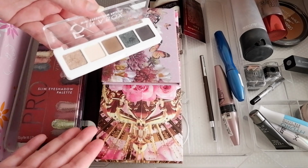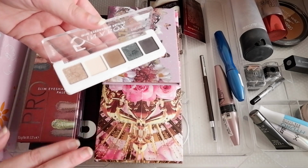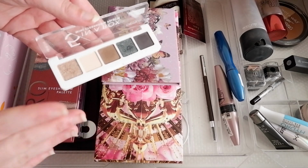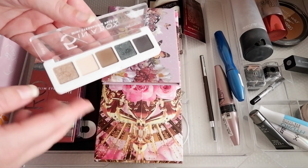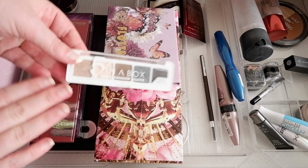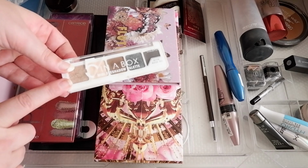It takes about 6 months to a year before these new things drop in the US. So check out Ulta. That's all I can say. But for all the European people who are now getting these new Catrice products, definitely check it out. This was such a lovely, really wonderful quality, nice little 5-pan, and it's only $3.99.